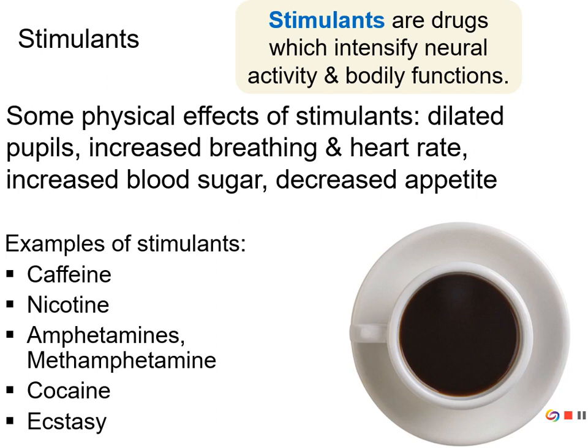Caffeine is a stimulant. Okay, stimulants, a second category of drug. They intensify neural activity and increase bodily functioning. You can have dilated pupils, increased breathing and heart rate, blood sugar goes up, appetite up, etc. The original use of many stimulants was as a diet pill, okay? Because it stimulates, it decreases appetite, it increases all of these different things. You're going to burn calories, and it decreases your desire to eat food. So you can see that stimulants were absolutely in the diet marketplace for a long time. Some of the obvious ones are caffeine and nicotine, but amphetamine and its byproduct methamphetamine, coke, and ecstasy all fall into this category.